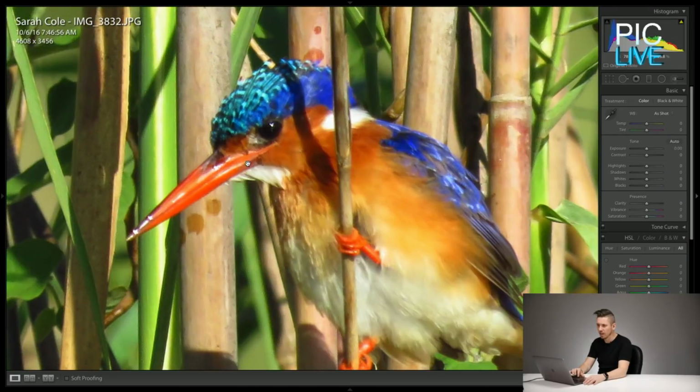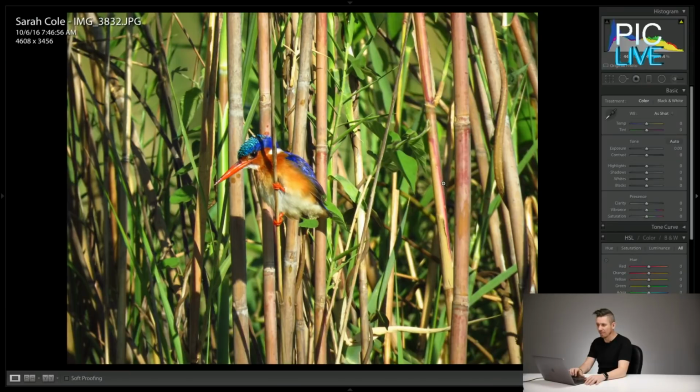Ooh, look at that. That's a kingfisher right there. This is Sarah Cole. Very hard to photograph kingfishers. You've obviously found it. You've got it in there. I like that it's hiding amongst the reeds, and that really is the focus. Beautiful photograph, and well done for capturing a very healthy, chubby kingfisher.